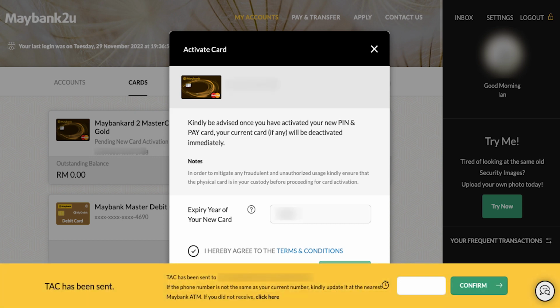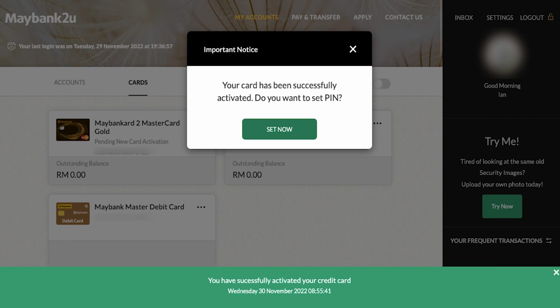Then a TAC via SMS will be sent to your mobile. Key in the TAC and click Confirm. I think in recent changes, the activation and confirmation may be done via the Maybank MAE app. Anyway, then it says here, your card has been successfully activated.